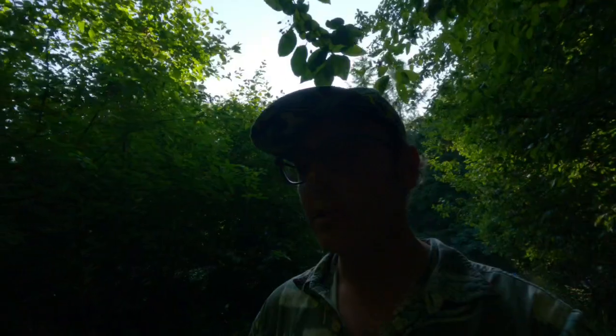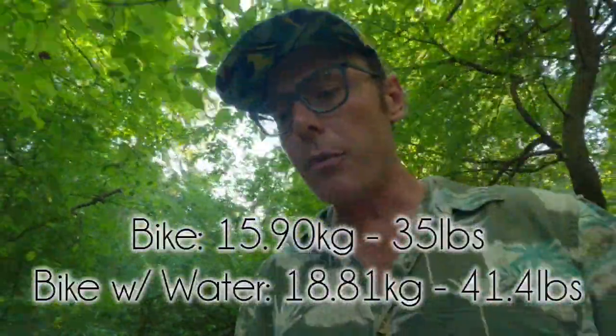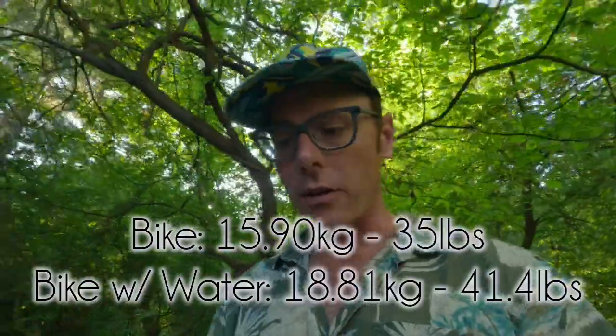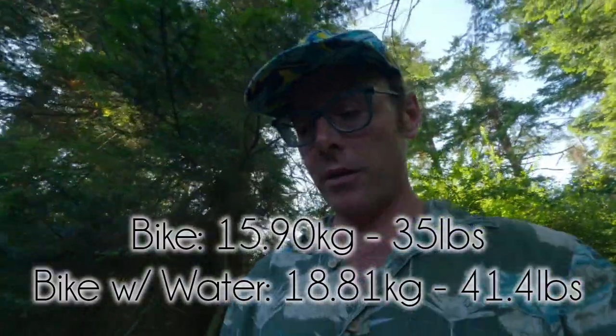So if you watch that whole thing, perhaps you're asking yourself, how much does all that weigh? All right, I've got the numbers. The stuff sack, that's the big green sack, 11.15 kilograms or 24.4 pounds. The bike itself, 15.90 kilograms or 35 pounds, but with water, 18.81 kilograms or 41.4 pounds.